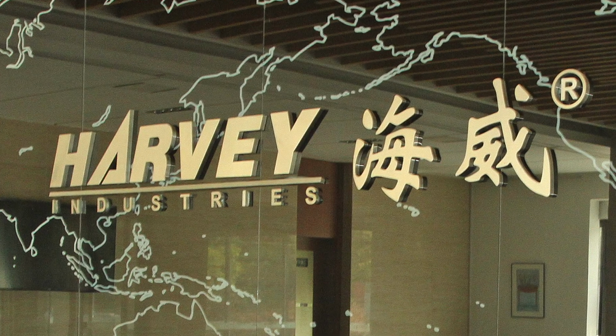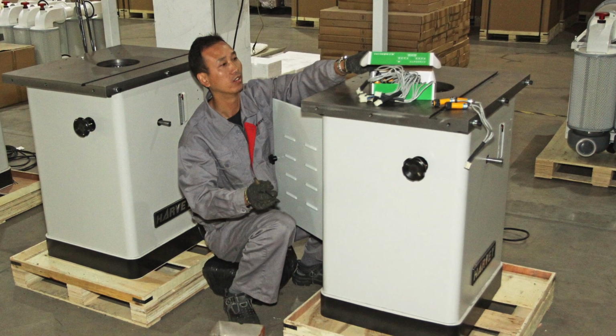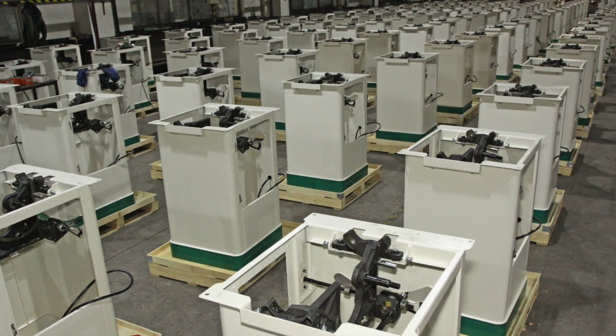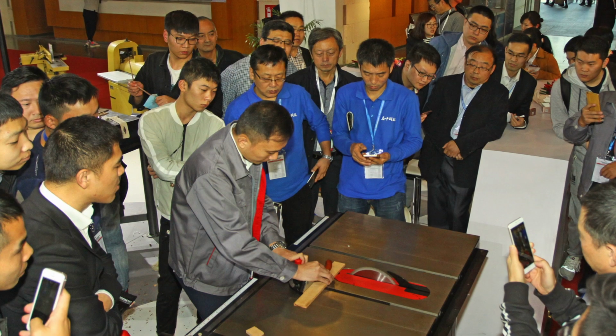Recently I had an opportunity to take a special trip to China as a guest of Harvey Industries. Harvey manufactures a heavy-duty benchtop lathe, the T40 Turbo, and the high-efficiency Gyro G700 dust processor, plus many other OEM woodworking machines. Now the goal of that trip was to visit 2 Harvey Industries factories, but also to learn more about some exciting work Harvey Industries is doing with the Chinese government to bring woodworking education to Chinese college students.